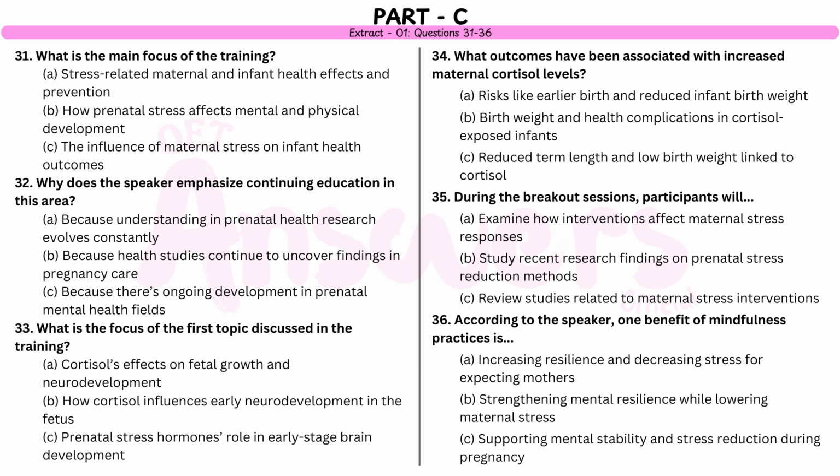These interventions not only support the mother's mental health, but also help create a more balanced in utero environment for the fetus. In the breakout sessions, we'll look at research articles exploring these interventions in more depth. We'll review studies that detail the benefits of maternal nutrition on fetal brain development, the effects of exercise on maternal cortisol levels, and the positive impact of mindfulness on reducing prenatal stress. Now, I'll turn it over to Dr. Edwards to discuss the specific physiological impacts of maternal stress and strategies for healthcare providers to support expectant mothers.